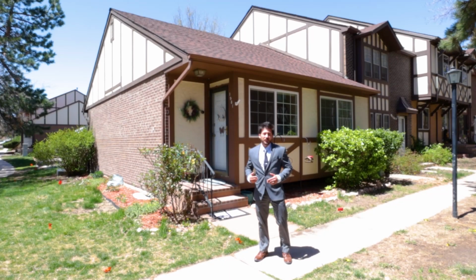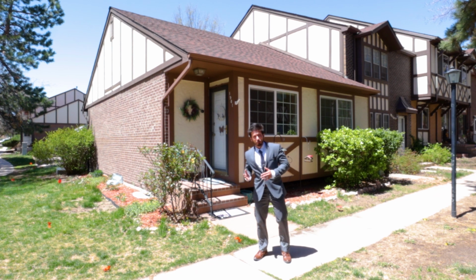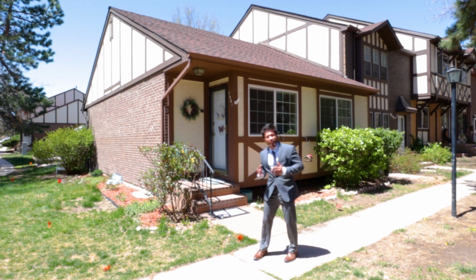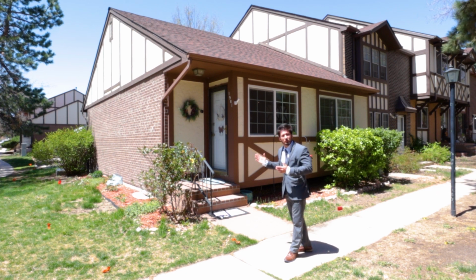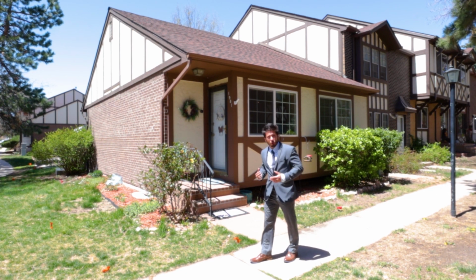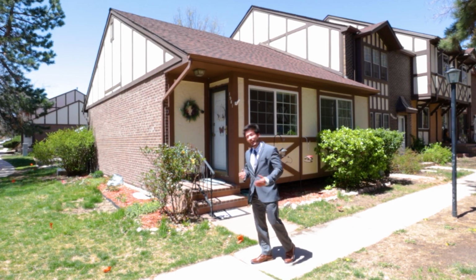It's not often that you get to find a smaller home with main level living and low maintenance, and that's exactly what you're going to get here with this townhome that's located in the Georgetown Square community. This lovely townhome is just over 1,700 square feet with 2 beds and 2 bathrooms. Come take a look at it with me.